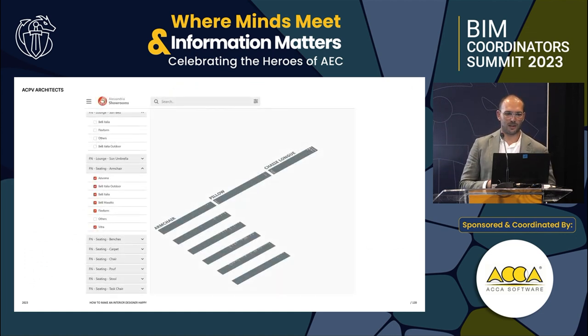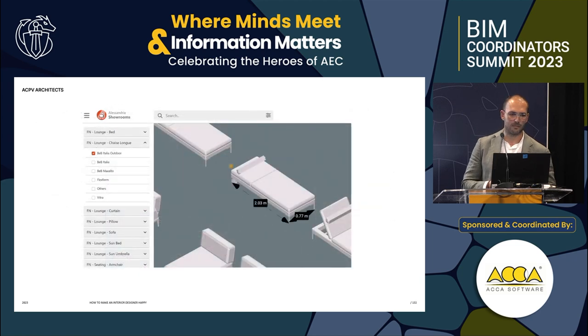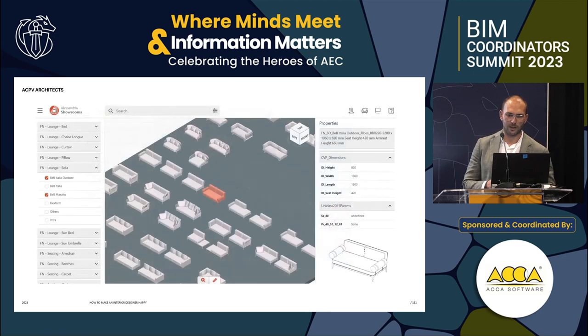So basically, we took our showrooms, exported them in IFC, and loaded them to a backend. Now all our interior designers can open it, go around it, and measure. Opening this one takes 10 seconds compared to 15 minutes.